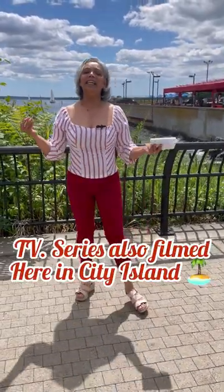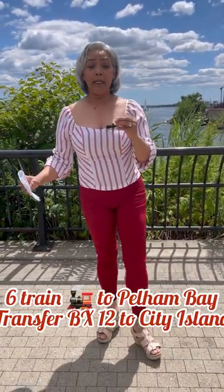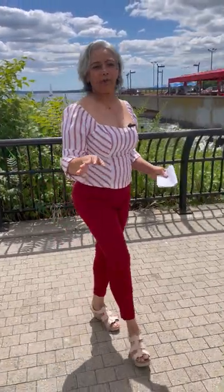So City Island is a little gem located in the borough of the Bronx. If you're traveling from Manhattan, Queens, or Brooklyn, you get on the 6 train that will take you to Pelham Bay Station, and you jump on the bus that says City Island, the 29, that will take you here. Adjacent to City Island is Orchard Beach, where there's a bus also that will take you to Orchard Beach, where you can enjoy lovely beach scenery with your friends and family.